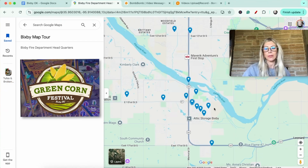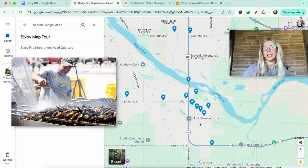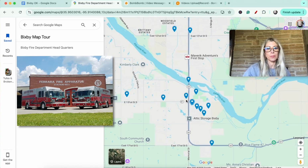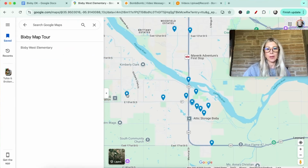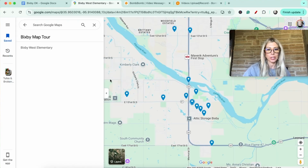Choir, the high school band, the Green Corn Festival here. You just get a real wholesome, nice feeling, a quaint, charming, wholesome downtown. Here they've just made a new fire department headquarters. So Bixby Fire Department is right here. And then you've got Bixby West Elementary. I told you there's just a ton of new construction all this way and all this way, and it feeds into Bixby West right here.